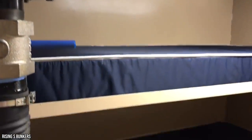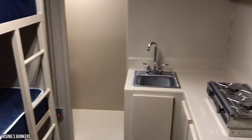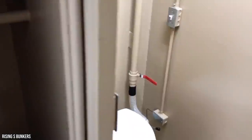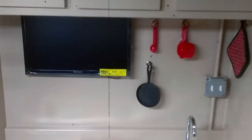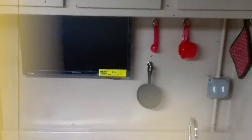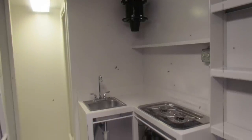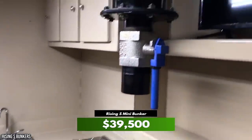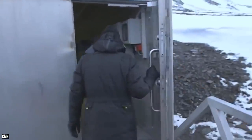The whole bunker is essentially one room. There's a bunk bed with storage space below. There's a kitchen area in order to prepare food with a number of cupboards and a stainless sink attached. The Mini has a composting toilet and shower. It's powered by a solar generating system with a battery supply. As such, there's a 12-volt TV with DVD player included. The bunker enjoys 12-volt LED lighting. There's a fresh water inlet and water pump as well. Altogether, the cost of this bunker is currently $39,500.